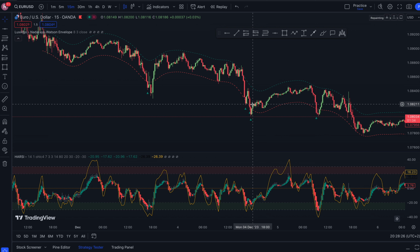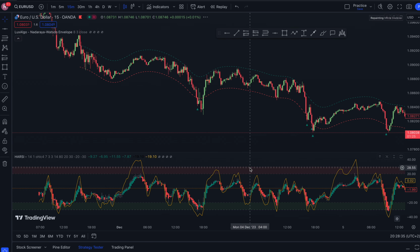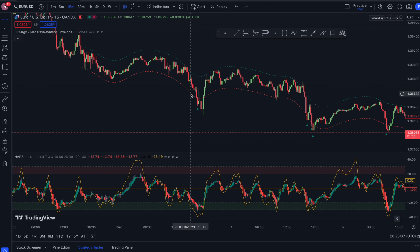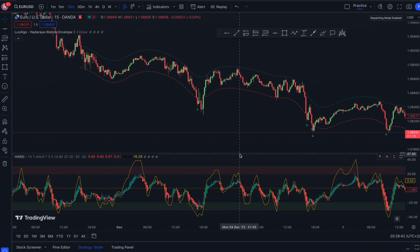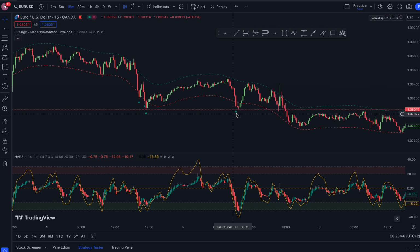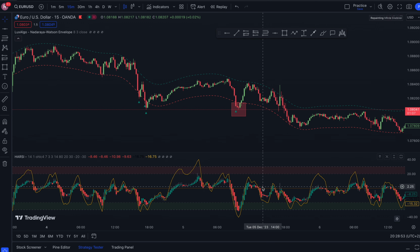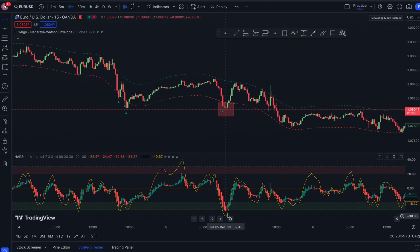It works with every single pair, but you need to backtest it first. Just an example, EURUSD, as you can see. Now you just need two confirmations, one from the Nadaraya-Watson indicator and one from the Heikin Ashi indicator. Here's how it works. First thing, you need to get a signal from your Nadaraya-Watson indicator. That's one. Once you get a signal, make sure that your Heikin Ashi is oversold right here.